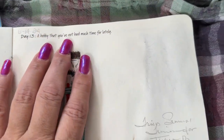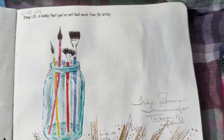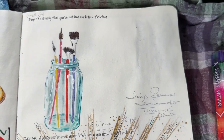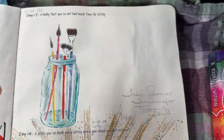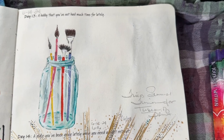A hobby that you've had not much time for lately. I really haven't been doing much watercolor lately. I've got a lot of house projects that need doing. I'm working on, I started a new book. I'm trying to get Crime is Common, my true crime channel, off the ground. I've got a lot going on. So I haven't been painting nearly as much as I'd like.